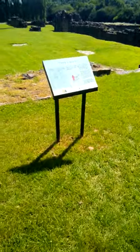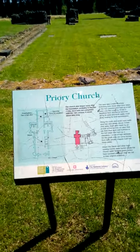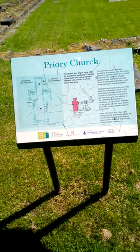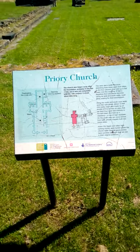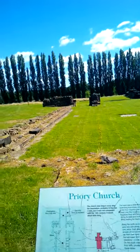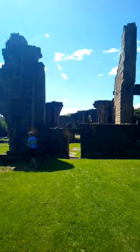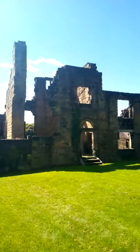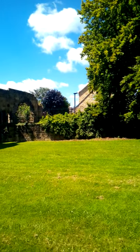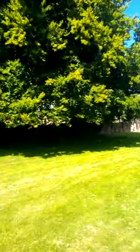This is the church. Late 1150s, so 12th century, it was not complete until the 14th century, so 1300s. Seems weird seeing these ruins and they're in a modern neighbourhood.